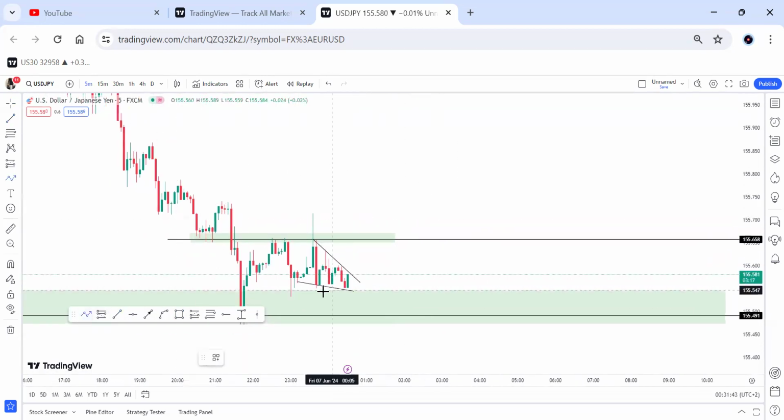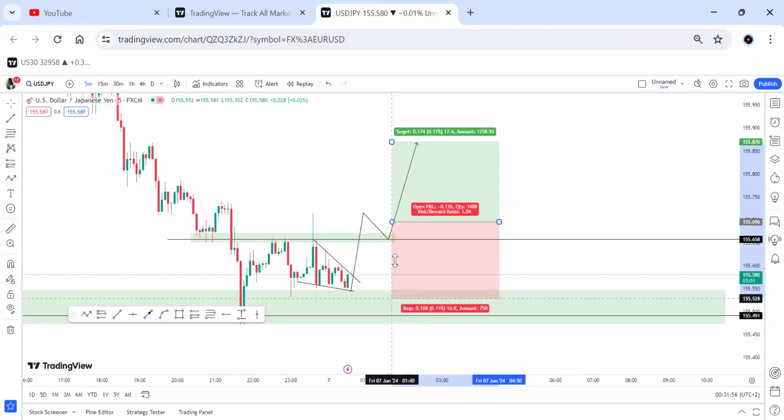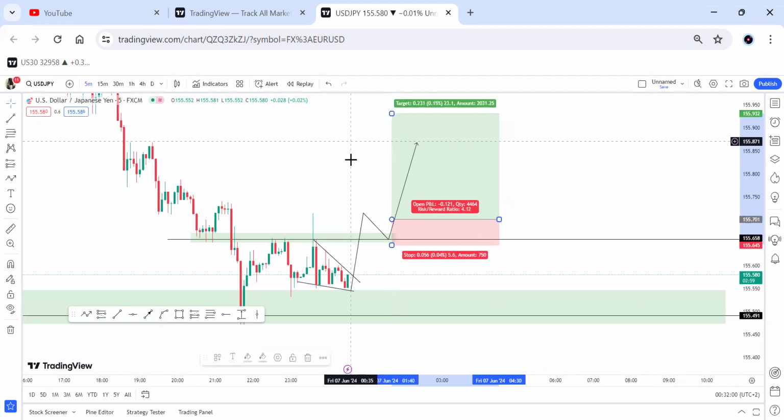So once it can break out there, retest, give us one buying candlestick here. What are we gonna do? We're gonna enter our buy there, and then we're gonna target that side. So where we're gonna place our buy on a confirmation candlestick, this one below the entry area, and then this one the take profit.